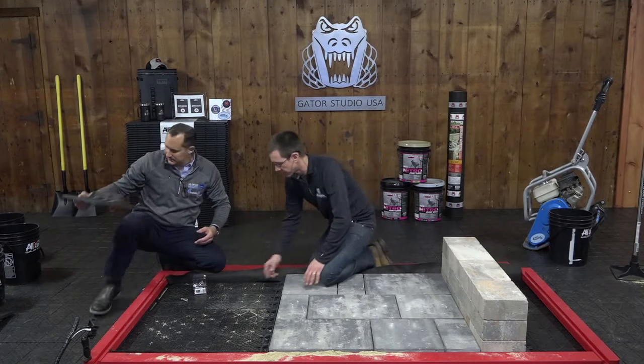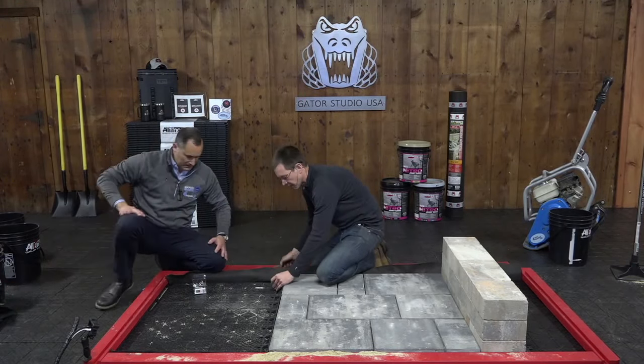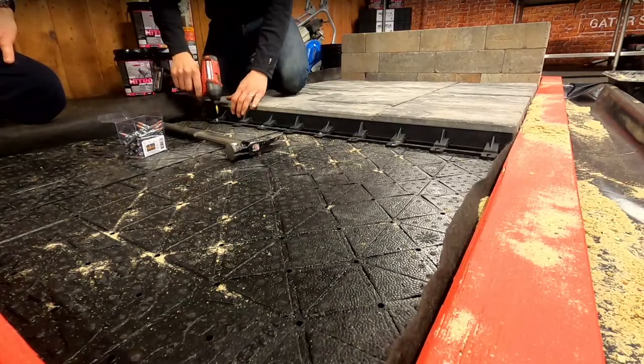Exactly. And if you're doing it for real, it's quite easy. Every other hole, you just pop your Gator screws right through, and then have somebody follow up with a drill or impact driver and just screw them in a little bit to lock them in place.